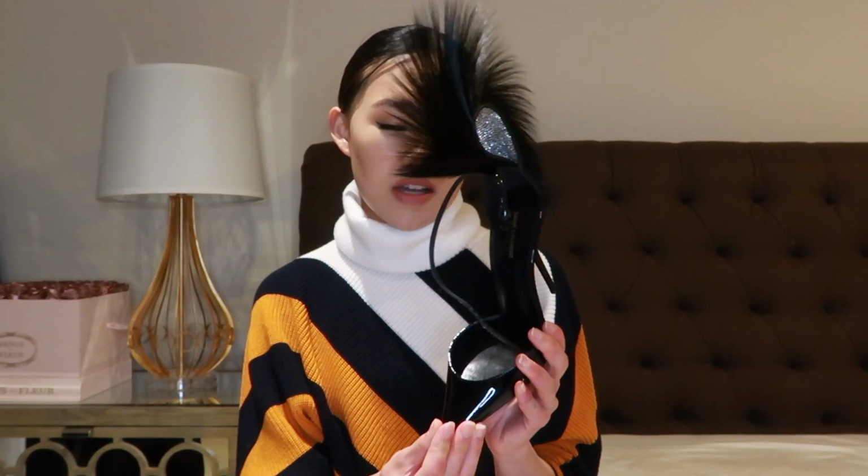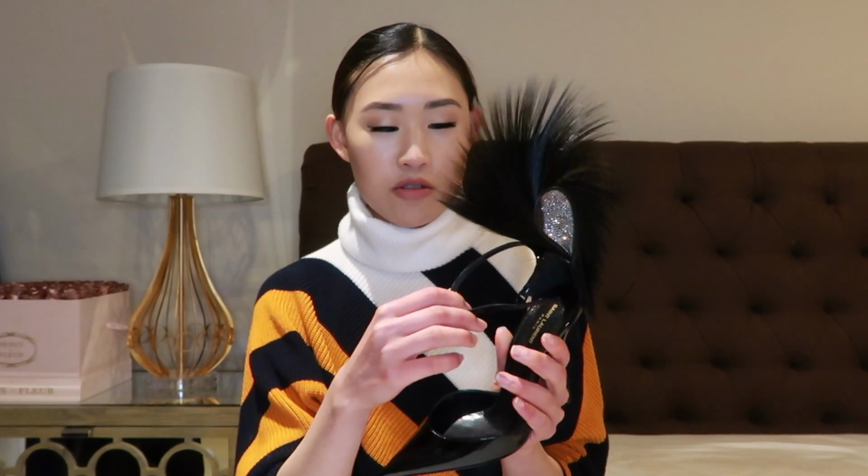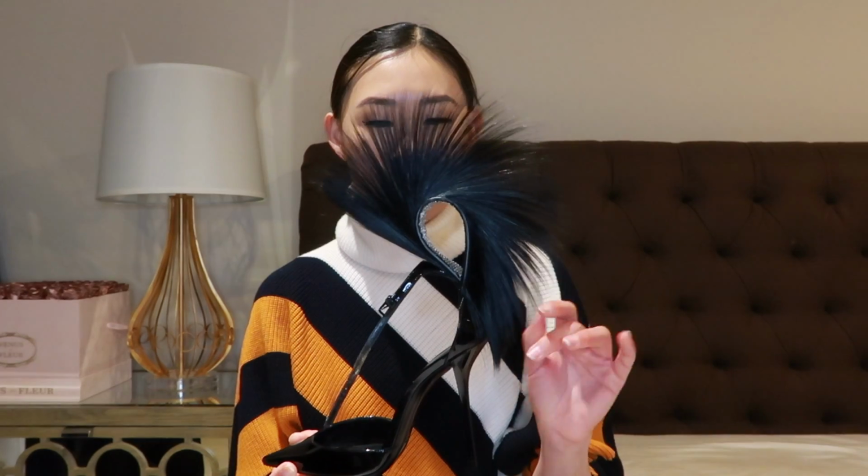Saint Laurent always does their pointed toe pump with an ankle strap, so it's kind of their classic shoe style, but it has this very cool design. I need to take these to wear sometime because I've actually, oh no, I've worn them once. I think I wore them for a shoot once, but the photos didn't turn out that well, so I never posted them. So I definitely need to wear these more often because they're super special.